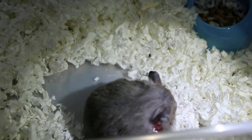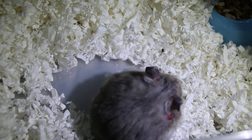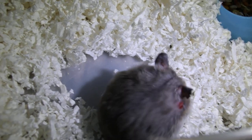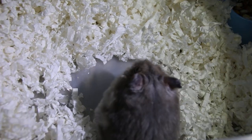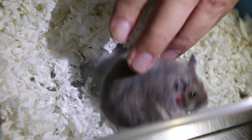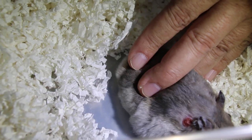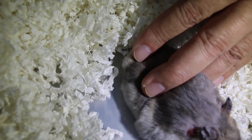Okay, so the recommendation: remove the warts under anesthetic, and clean the ears, irrigate under anesthetic, because it's very difficult to do, and then remove the hard wax. And shave a bit and then clean this place up for you. It's quite rough right now, due to infection.